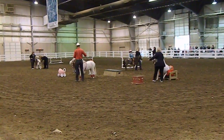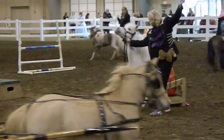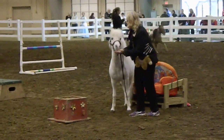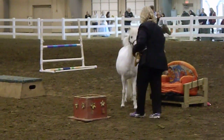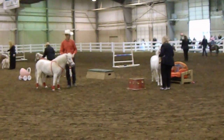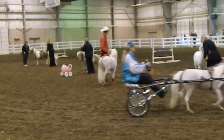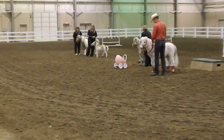Miss Hollywood is a 17-year-old Palomino mare owned by All-Star Farm and is being handled by Judy Yoakum of Columbus, Ohio. Miss Hollywood is the proud mother of two of the horses being presented in this demonstration, Cristal, who is pulling the Cinderella carriage, and Little Boy, who is performing tricks right alongside.